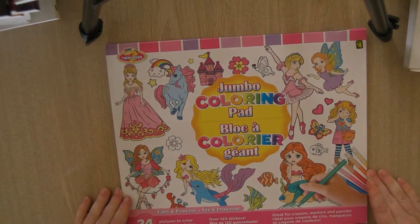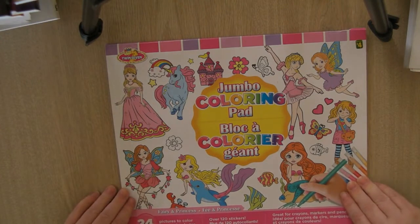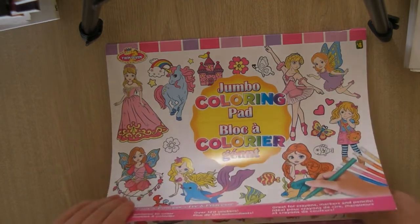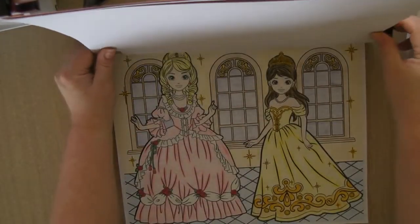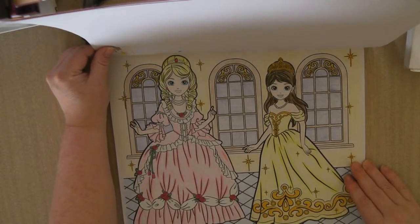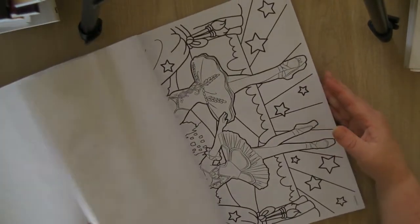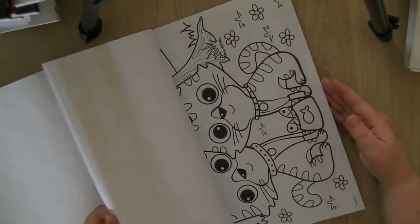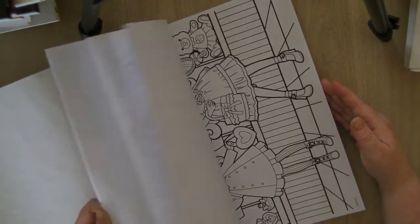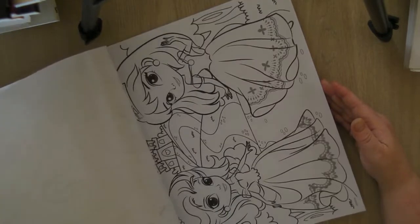I don't know. And then I have this larger coloring pad. It's just from the Dollarama, Fairy and Princess. I colored the first one. In the front you get some stickers. You get 2 pages of stickers. And then I've colored this one. And then the rest of the book is just random Fairy and Princess pictures. It's just kind of big, so it's kind of awkwardly set there. I like coloring this kind of stuff. It's another kid's one, but just fun, kind of mindless coloring.